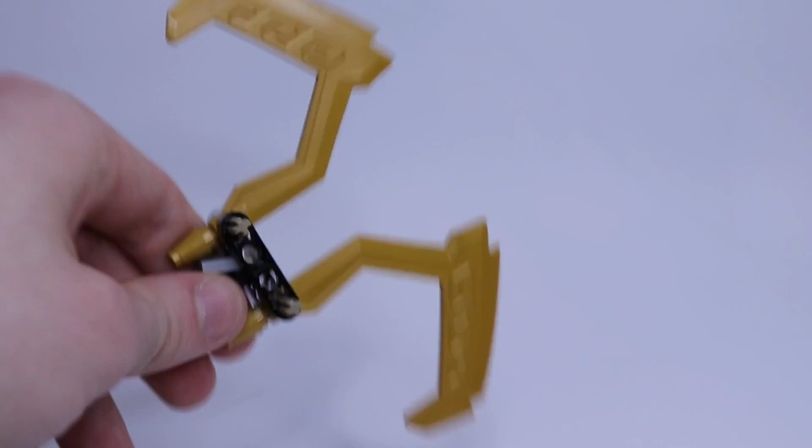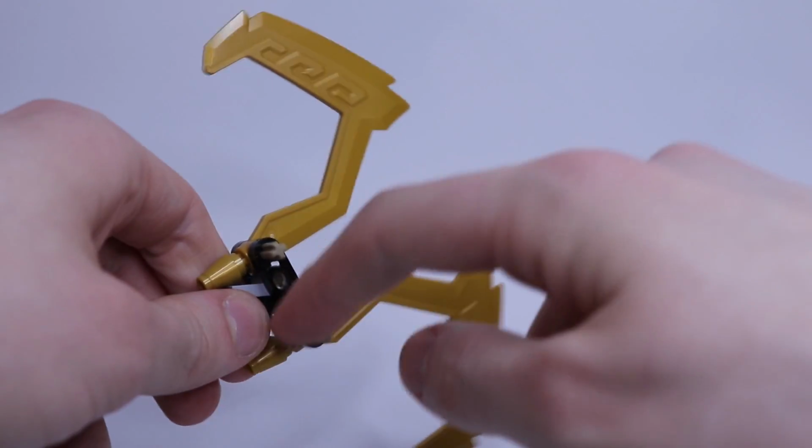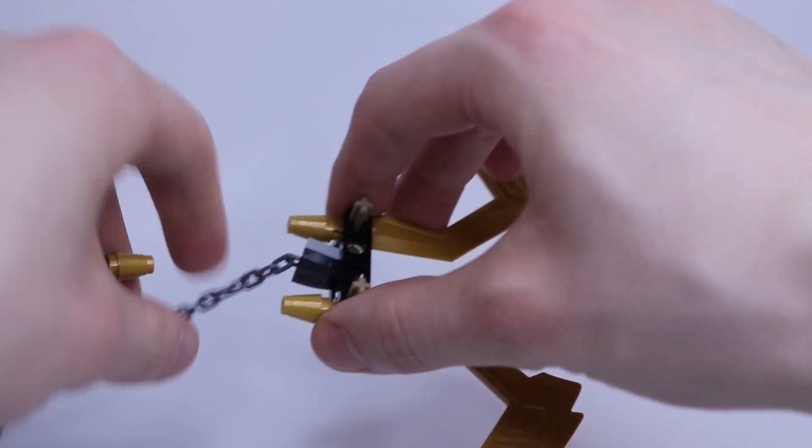Here I can give you a better look at the hook. This is built with 2 of these new hook pieces, and we have the little axles here that connect it to the car. Of course, this is all connected to the chain, so we can hang the whole car from the chain and maybe even swing it around a little bit.